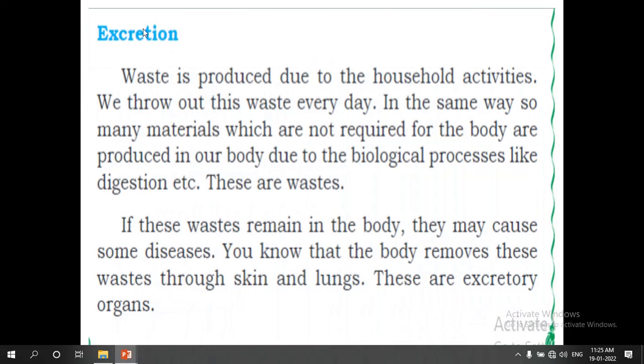Now, one more important function of our body is excretion. Waste is produced due to household activity. Yes, we throw a lot of waste every day from our houses. The materials which are not needed by us, we throw as waste. In the same way, many materials which are not required by our body will be produced as waste. These are produced in our body due to digestion. So undigested food should be removed from our body, isn't it? That is called waste.